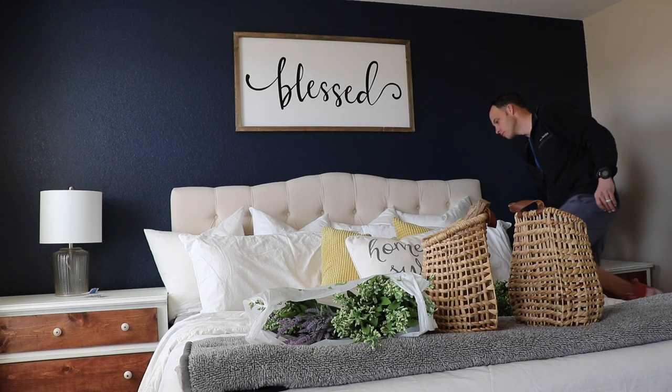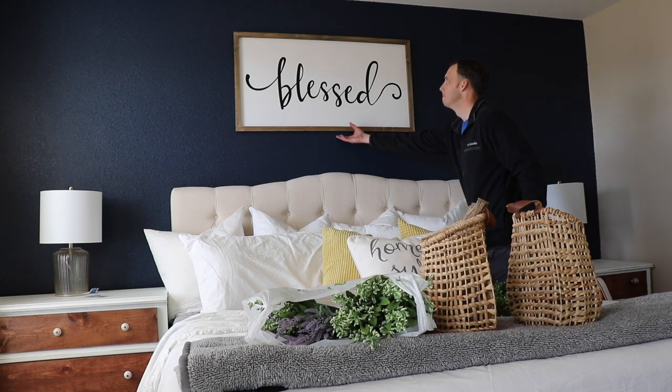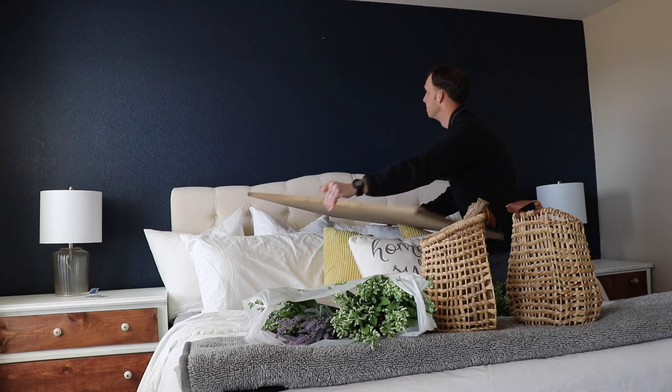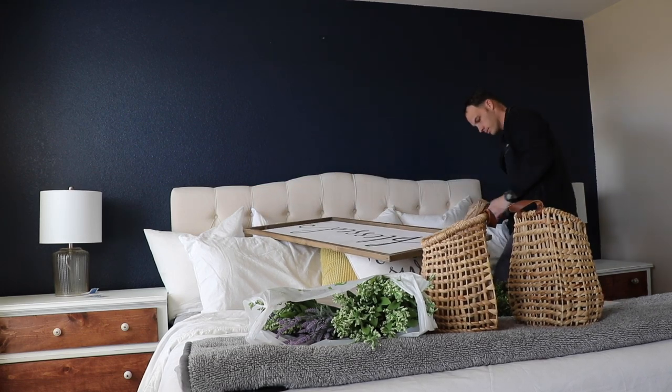This sign actually lives in the entryway, but I wanted just to pop it up there and see if it would work. And it would definitely work, but I wanted something else. It just didn't click with me.